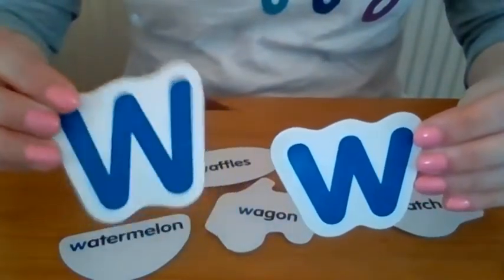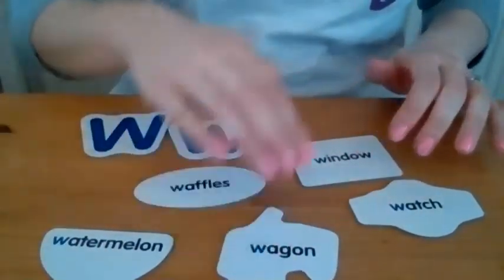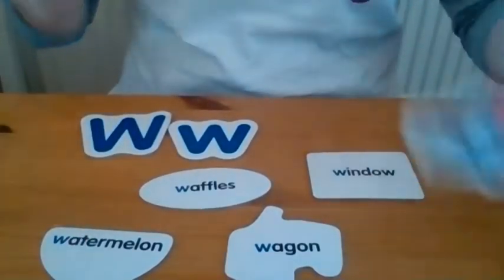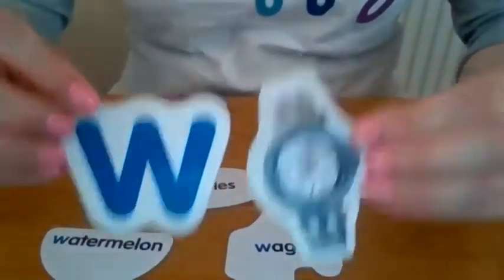So let's have a look in our pots today to see which words we'll be looking at. So here we are. Here's my capital W and my lowercase W. So let's have a look. We've got 1, 2, 3, 4, 5, and they all start with my woo sound. So let's start with this one. What is this? You're right, it's a watch.